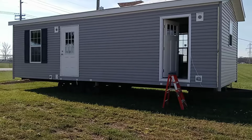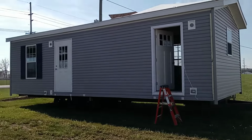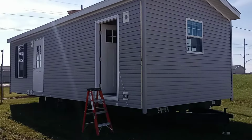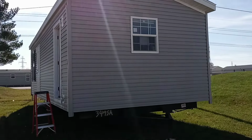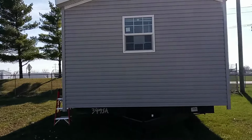This is a 1-bedroom, 1-bath, 14 by 32. Look at this thing. This would be perfect for a lake cottage or a hunting cottage. And when we get inside, it just is extravagant. I am so happy with this.